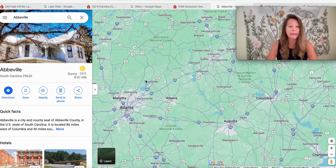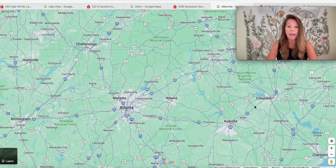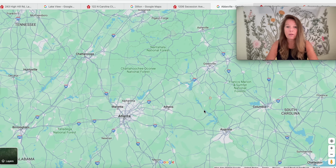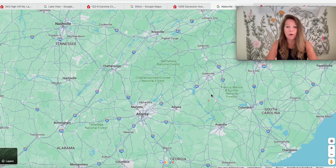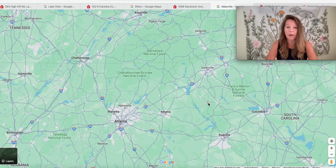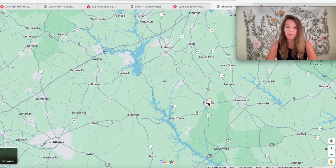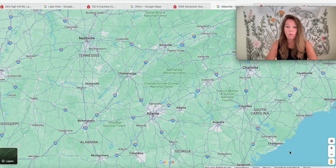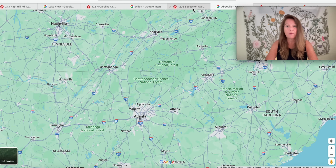Abbeville is right here, the county seat of Abbeville. And here we are right near Greenwood. So we are not too far from Augusta, Georgia, Columbia. Here's Anderson, South Carolina. Greenville is up here. So Asheville is right up here. Yeah, here's South Carolina, here's Columbia. So we are to the west of Columbia, right here in this neck of the woods. So when we scroll out, way down here is Charleston and the coast. So we are in western South Carolina for the most part.